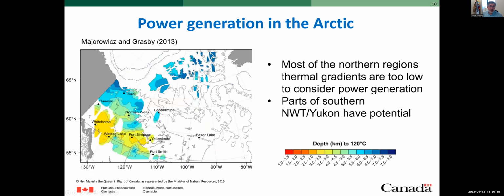We can put what we know together, though, in some big arm-wavy approaches, and you can look at this in many different ways. In this approach, we just decided to say, well, how deep do you have to get to 120 degrees Celsius? This is kind of the lower end temperature you need for high efficiency electrical generation.